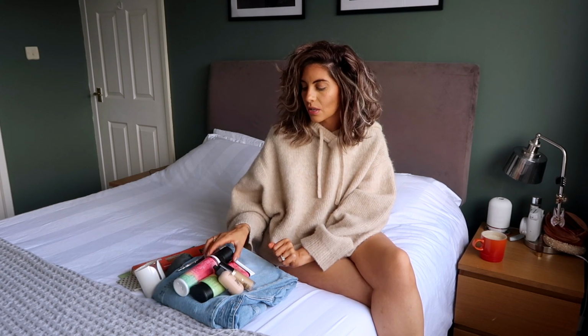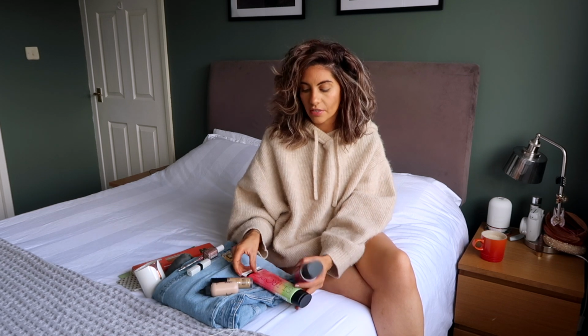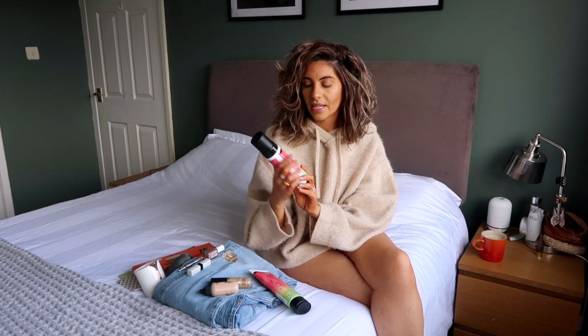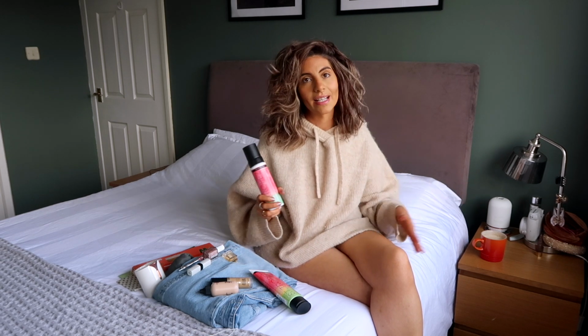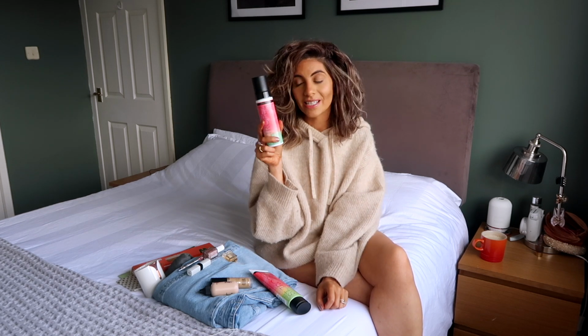The next thing I wanted to talk about is my fake tanning routine. So I've been using a combination of two different products. They're both from the same range and I absolutely love them. The first of which I picked up is the Saint-Tropez Watermelon Mousse. I did an Instagram story the other day and I was just sat down like this and someone said to me, "What have you put on your legs? They look amazing." And it was just one application of this.